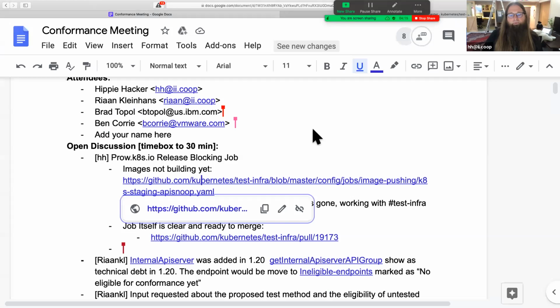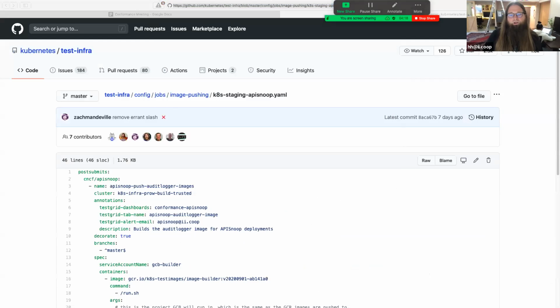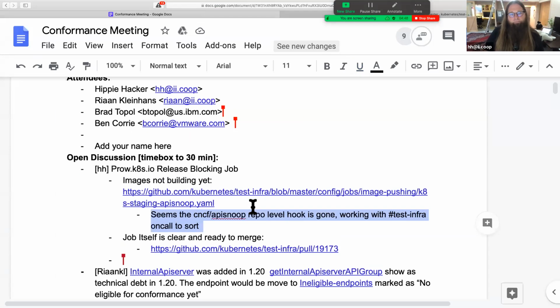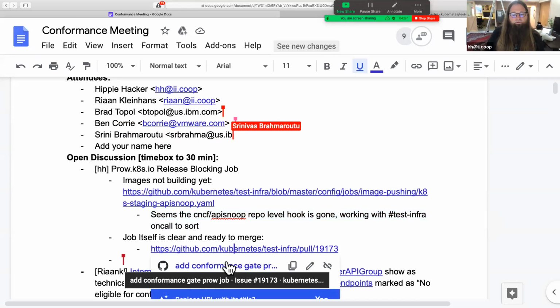If I can drop this into our chat area as well, I want you to follow along at home. The hook seems to be missing from the CNCF API Snoop org into k8s.prow.io, and I'm working with the SIG testing on call to make sure that the people with administrative privileges on the prow cluster are able to have temporary administrative privileges on the CNCF API Snoop repo, and I granted that yesterday. So it looks like we're getting really close for this to merge.